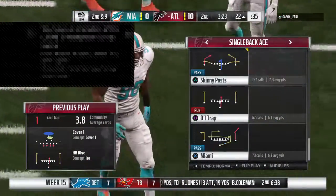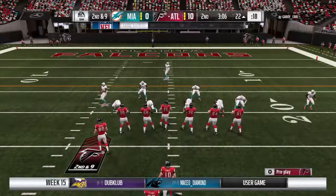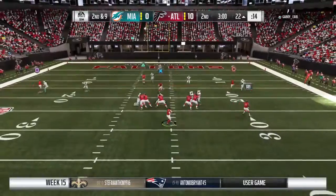And a short gain here, down to the 22. Just a yard on the pickup there, and it'll bring up a 2nd and 9. Nice job by that defensive front there to hold him to a short gain on first down. Well played, I must say. Yeah, only getting 1 yard. There was no room to run.